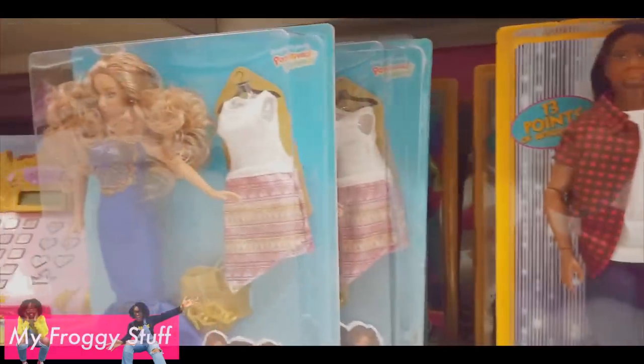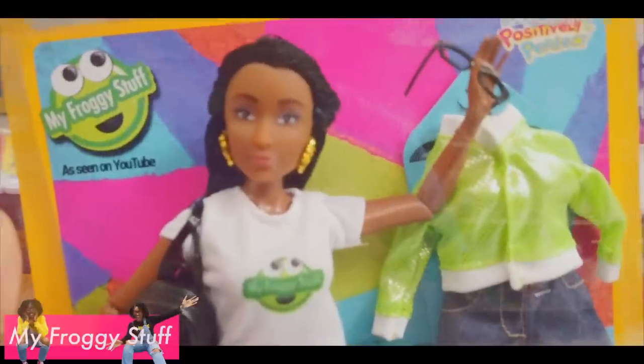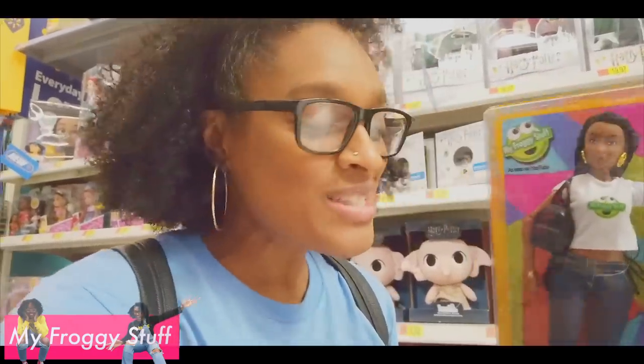We found some Fresh Dolls and the very rare Malik in stores. And the Froggy Fresh doll! I cannot tell you how awesome it is to find my doll in the store. We should probably get another one so we can change her hairstyle.